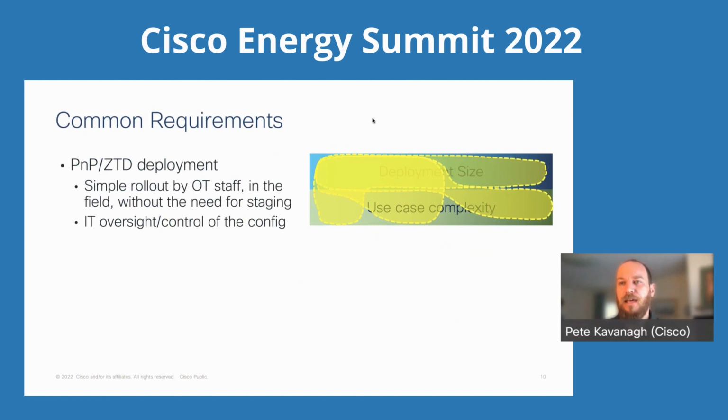So one thing we hear from customers across all the verticals is the ability to do plug and play or zero touch deployment is key. The ability to have the OT staff go out and do simple rollouts in the field itself without doing a complex set of staging back at base first. This is a great capability to have, and it's something that we've really focused on and are able to deliver across the portfolio.